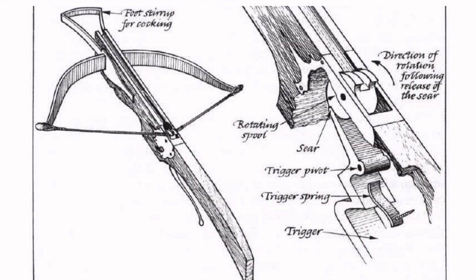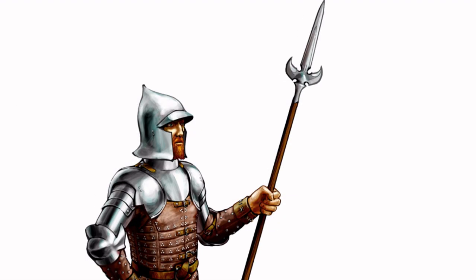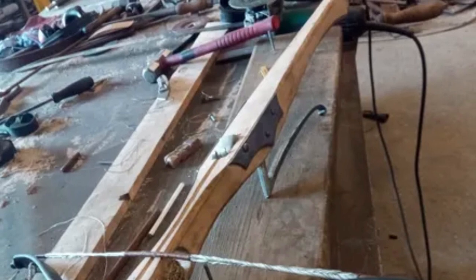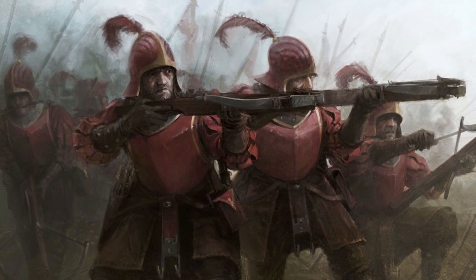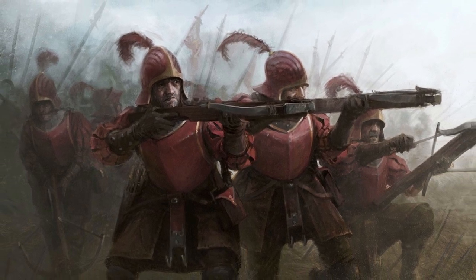One more disadvantage was the fact that the crossbow was quite expensive to produce. Unlike weapons such as the pike, which we discussed earlier, which could be made quickly and inexpensively, the crossbow required skilled craftsmen to produce and repair. This meant that armies could only arm a small number of soldiers with crossbows at any given time, limiting their overall effectiveness on the battlefield.